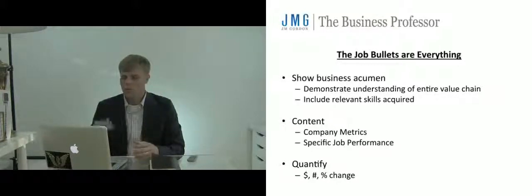Okay, here's the important part of the resume, and here's where it takes all the work. It's the job bullets. Okay, and here's the way I want to break this down for you. Average resumes and poor resumes put job bullets that describe the undertakings or the skills acquired in a given position. Okay? A really good resume takes it to the next level. It goes much further. And here's what I mean by that.